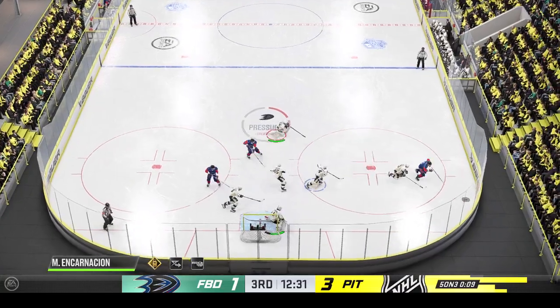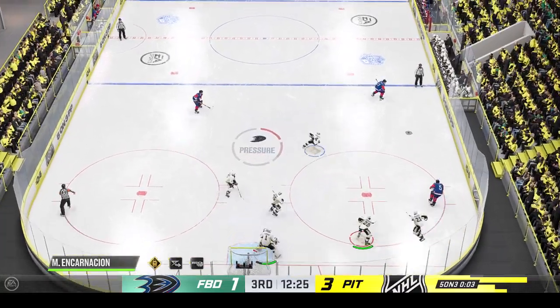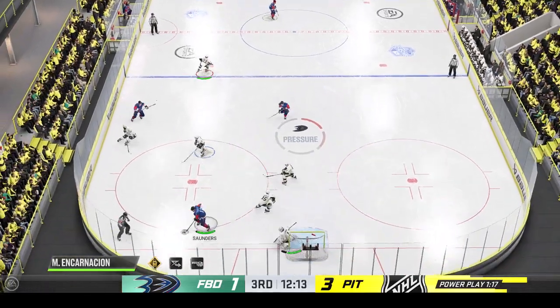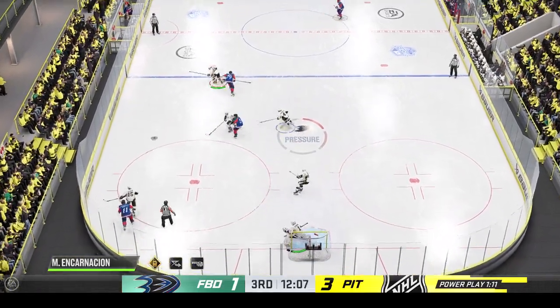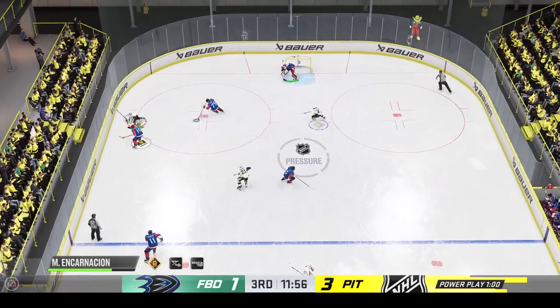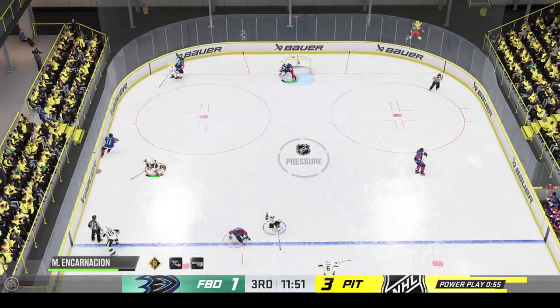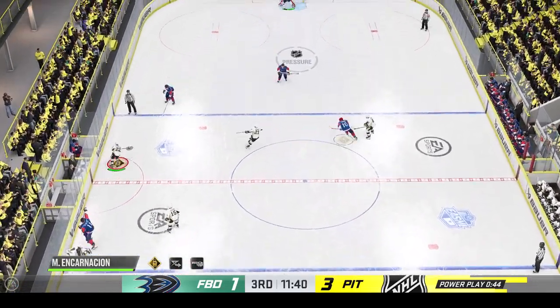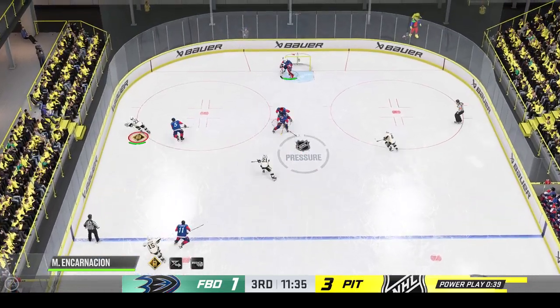Here's a shot. Denies him with the pad. Gonzalez has served his time in the box, but they remain shorthanded, and he joins the penalty kill. Long lead pass into the neutral zone. Takes a spill onto the ice and loses the puck. And they clear that puck. They gain possession here inside the neutral zone.